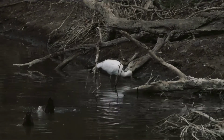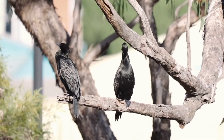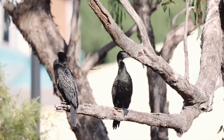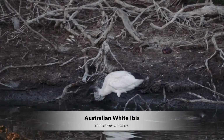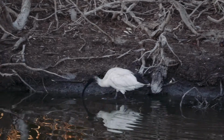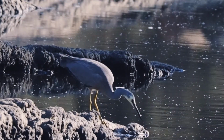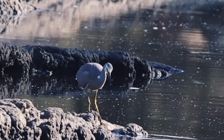And so we have white-faced herons, great egrets, yellow spoonbills. We've got cormorants, pied cormorants, lots of different species of ducks, and Australasian grebes, all feeding off that food supply in the pools.